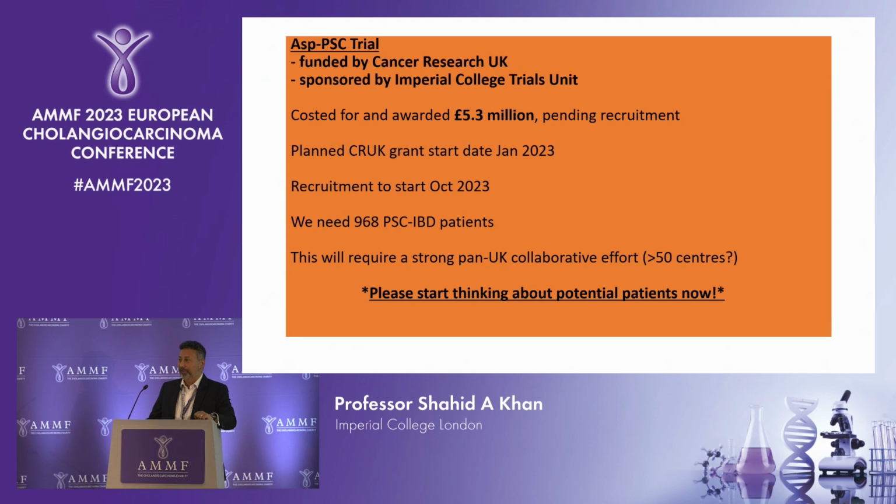So start thinking about this, for those of you who are patients. For those of you who work with patients with PSC, start thinking about patients who you think you might want to get onto it. And for basic scientists among you, start thinking about what we could do with those samples. Thank you very much.